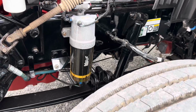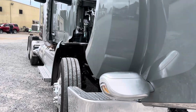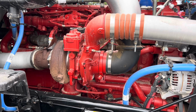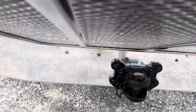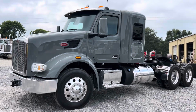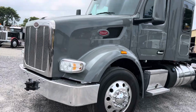Got all new rubber, new steers, new drives. You need a great work truck or a set of great work trucks matching. They're all the same color, same specs. This is it. Small flat top, hard to find.